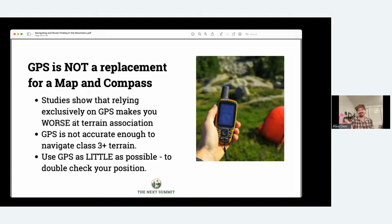Well, as this slide very clearly states, GPS is just frankly not a replacement for a map and compass. In my opinion, the biggest problem is that these studies show that if you are consistently just using a GPS, if you're not making any effort to look out at the terrain around you, look at the terrain on the map, and then make some deductions, if you're just looking at, okay, there I am on the map, period, you are losing those terrain association skills every time you do that.